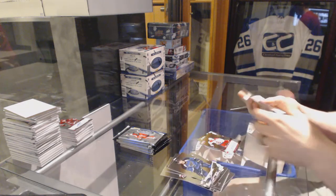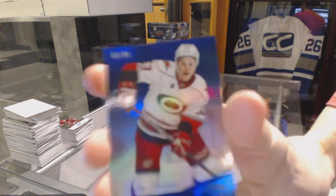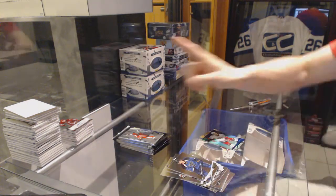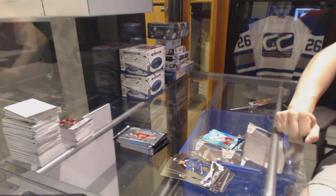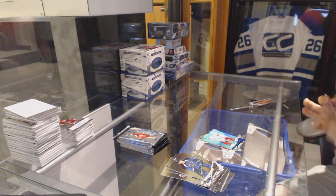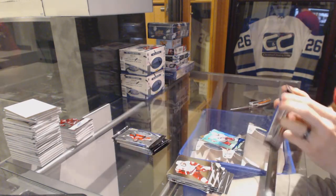Oh, I've got a sneeze. Mirror blue number to 99 for the Carolina Hurricanes, Jeff Skinner. False alarm, just as I was going to say. Came back with a vengeance.